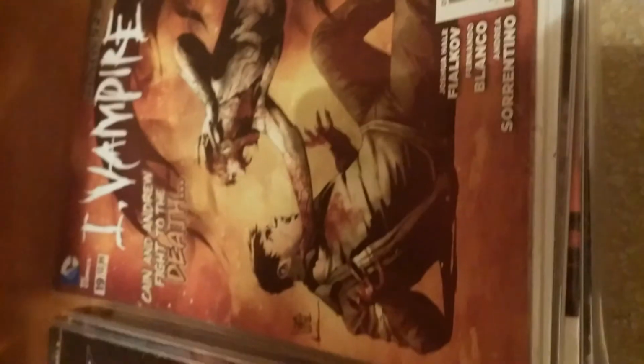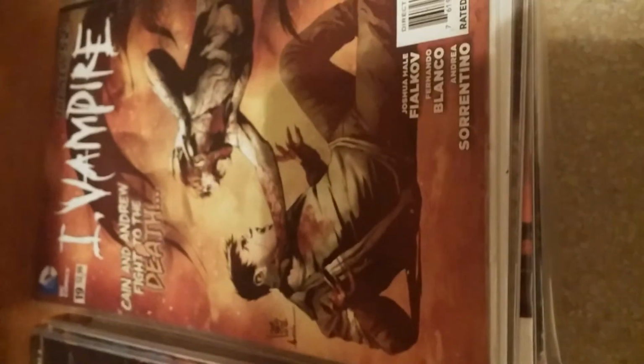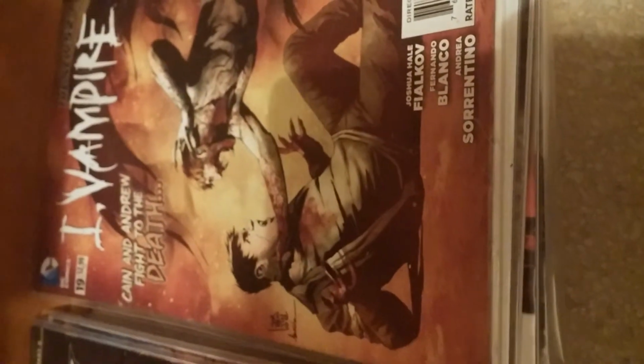I, Vampire is about vampires, really. And this guy is, honestly, I don't even really remember. I'm sorry, guys. I'm running a blank. But yeah, it's about Andrew, and he's a vampire, and he's actually a good vampire, and he's fighting all these evil vampires. Justice League. Yeah, it's about the Justice League, obviously.